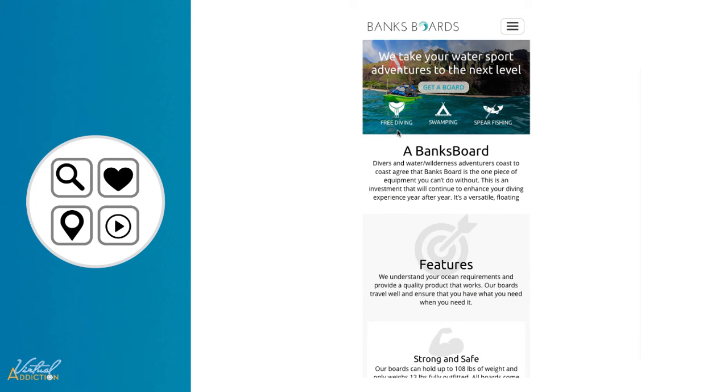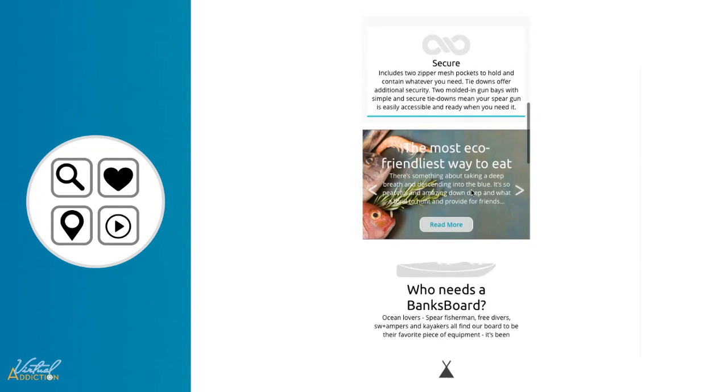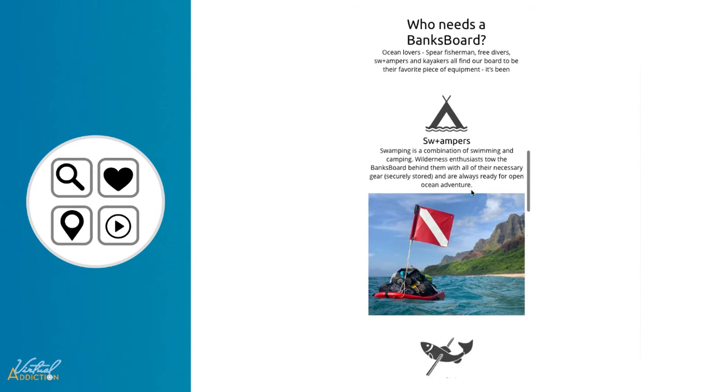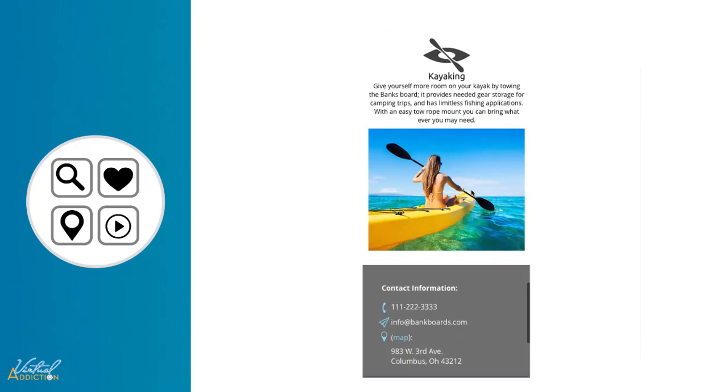When choosing icons, the primary thing to remember is that the symbol you choose should help to communicate the message in the copy. It should also match the overall branding. Finally, avoid cluttering the page with too many icons. This will negatively affect the overall design.